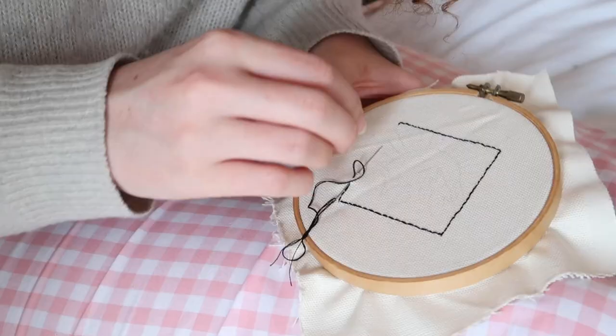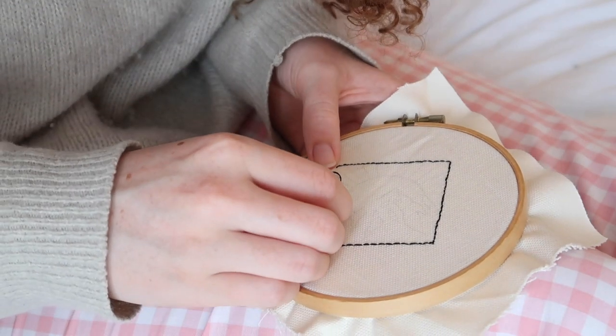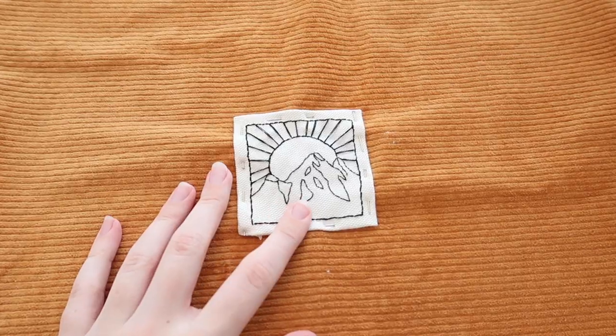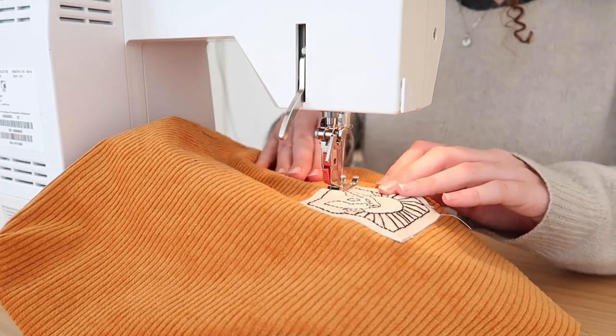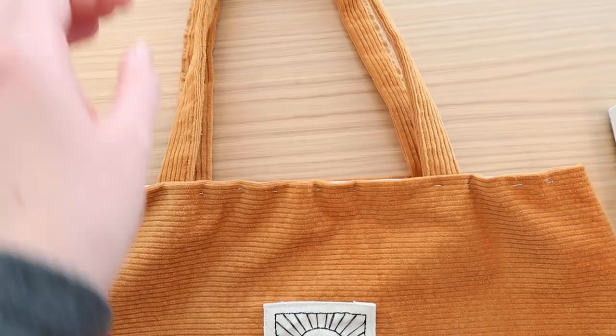I really don't know what I'm doing when it comes to embroidery, so I just improvised using black sewing thread for the last half of it because I ran out of black embroidery thread. At this point, I finally caved and decided to use my sewing machine for the rest of this project. I top stitched down the patch and then finally assembled everything with the lining and the straps all sewn in place at once.